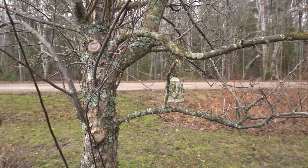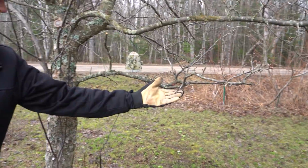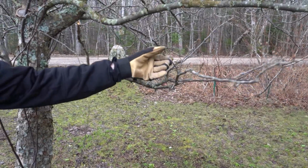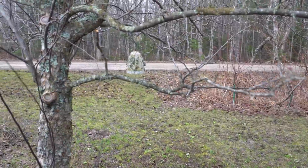You can also sometimes do what's called a bend test. This twig right here, I can tell it's a little bit dead, but if I bend it, it just snaps right off, so I know it's dead. Live limbs, you can do a little bend test and they won't break. They will be flexible, so I know that one's still alive.